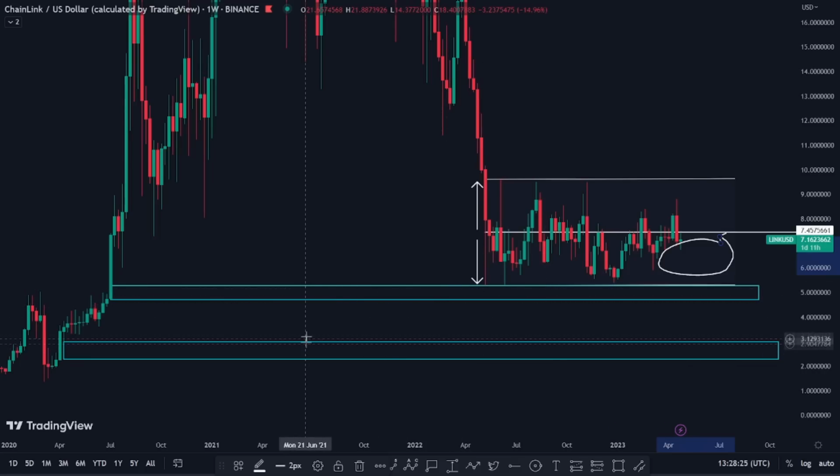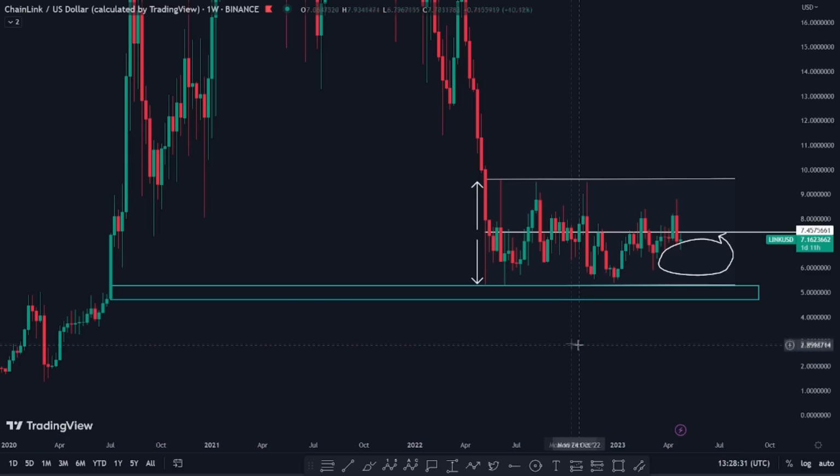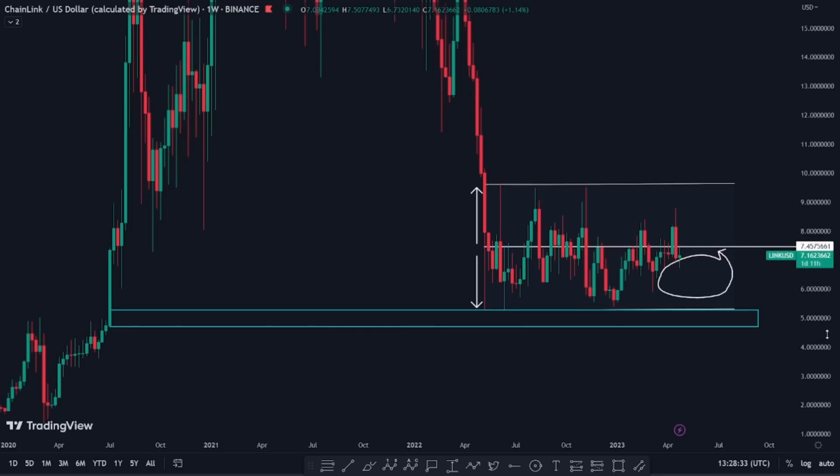And also, I don't think it's going to get to this $2. I don't see that happening, to be honest. Who knows? I'm going to delete it from the chart for now, but who knows, okay? And then we have this zone that I find very interesting. That is between $5.25 and $4.72. Okay, that zone seems very interesting.